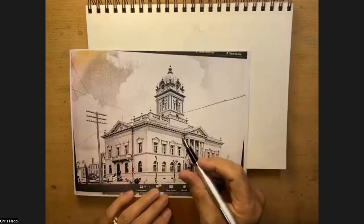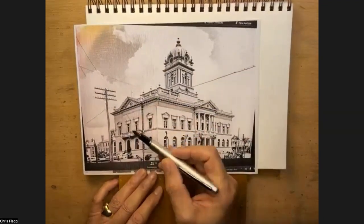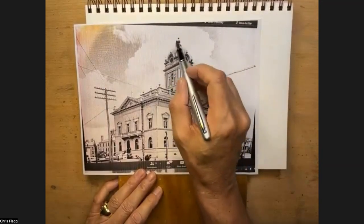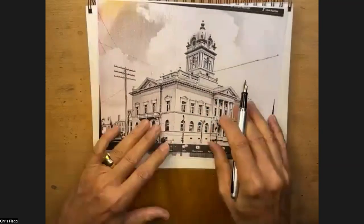So let's start. When you look at this thing, it's basically a box. When we look at the geometric forms, hopefully some of you have already drawn it, but it's just a box. You can start there. I usually like to start up top and have an idea of where it is on the page.